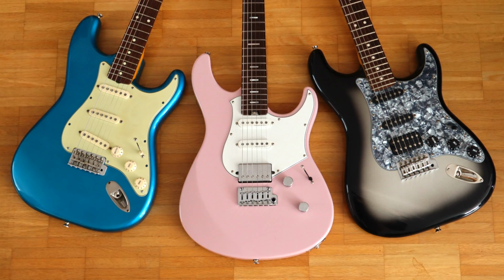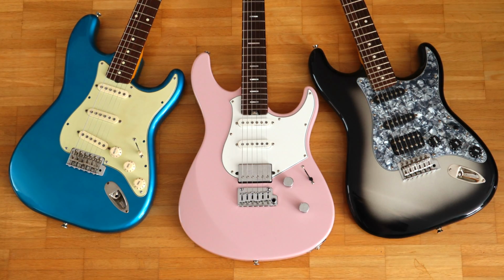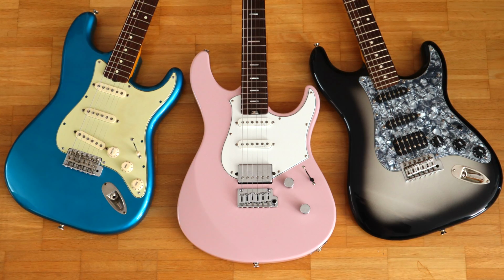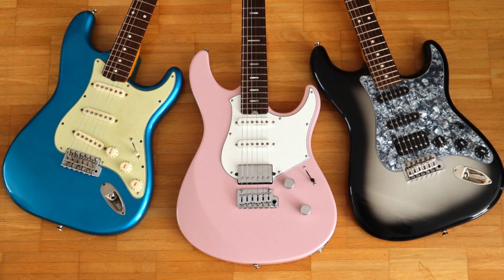But what I'm going to do now is give you my thoughts and my opinions and my thought process on which of these guitars I might be looking at if I was in the market for a Strat or an HSS Strat at this moment in time, and whether or not I'd go for the Yamaha or one of the many Fender options. So we'll go through the different categories that I think you might consider if you're looking for a new guitar like this. And the first one is going to be totally personal and subjective because it's looks.